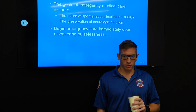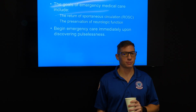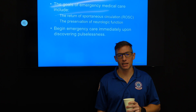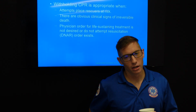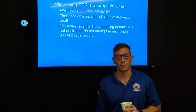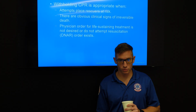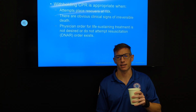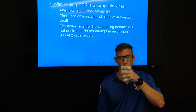The goal of the emergency medical care for the patient in cardiac arrest is to include return of spontaneous circulation, or ROSC, and the preservation of neurological function. So we're going to begin emergency medical care immediately upon discovering pulselessness. Withholding CPR is considered appropriate when attempting CPR would place a rescuer at risk, when there are obvious clinical signs of irreversible death, or when a valid Do Not Attempt to Resuscitate order is presented to rescuers.